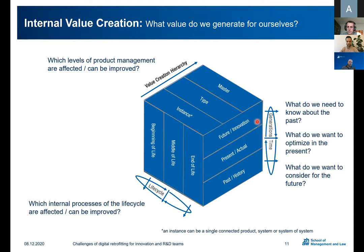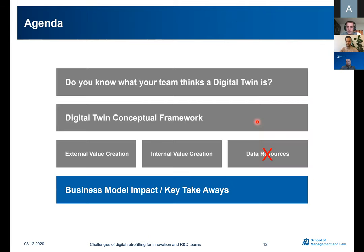So that in short is the internal value creation, and hopefully you had the possibility to grasp the basic idea, because it's kind of complex, and usually it takes a little bit more time to explain everything in detail. So let's talk a little bit about the things that interest you probably the most, or why you came to take part in this webinar.